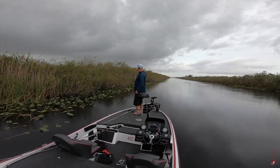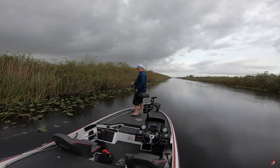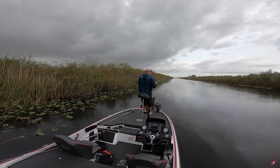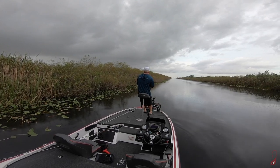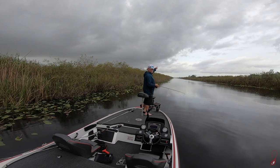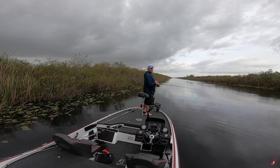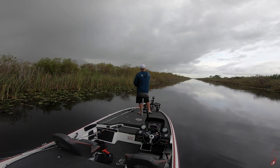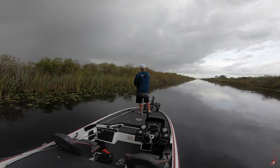Big storm coming in and we're getting rained on, and I do not want my fancy microphone getting rained on. So I'm gonna pick up here in a second. I'm gonna roll down that way, away from the storm. Kind of just swimming it right now like a small swim bait.